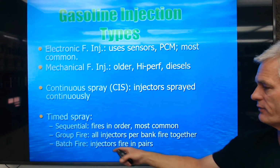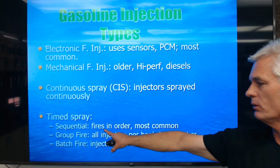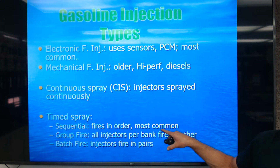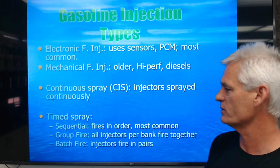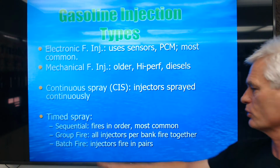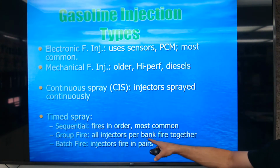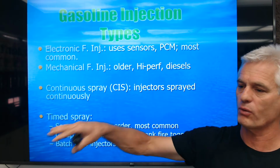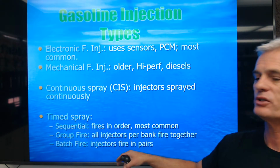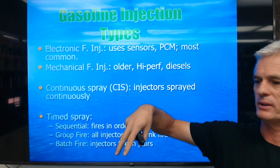In time spray, we have three different types. Sequential, where we fire each injector in the firing order. So if it's a Chevy V8 5.7, it's 1-8-4-3-6-5-7-2. We fire the injectors corresponding to that. If it's group fire, all the injectors on one bank are going to be sprayed, like four here and four here. If it's batch fire, injectors are sprayed these two, these two, these two, these two.